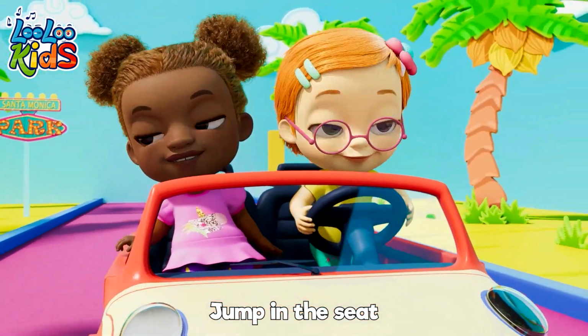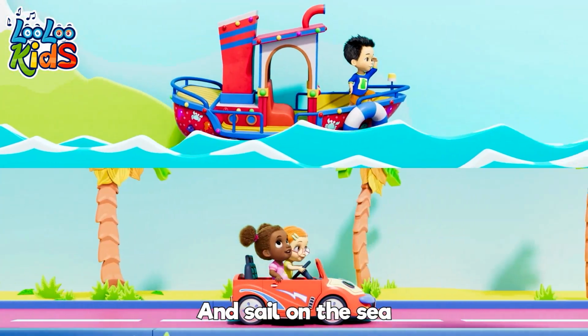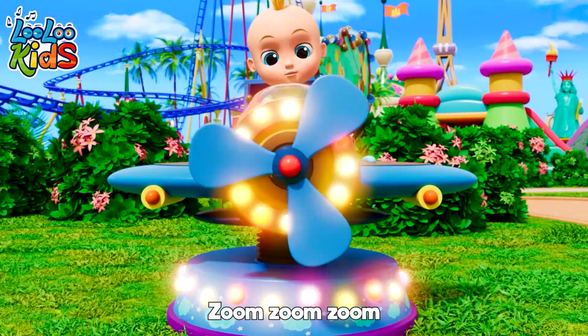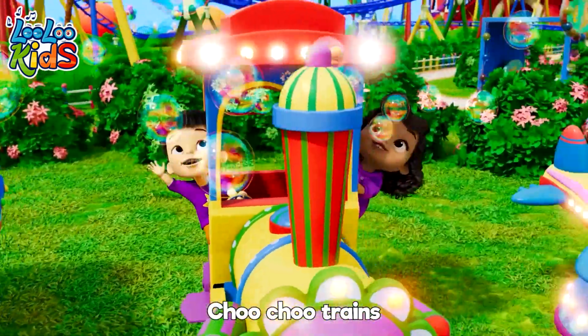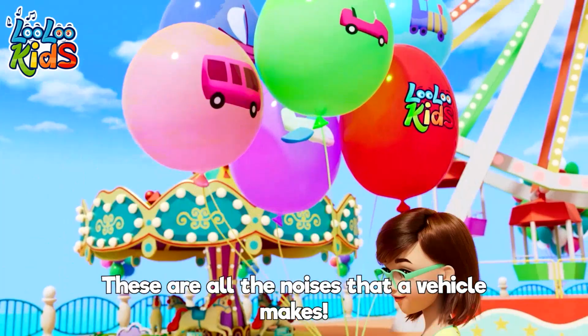Jump in the sea, beep, beep, beep. We drive on the road and sail on the sea. Choo, choo, trains, planes. These are the noises that a vehicle makes. Zoom, zoom, zoom, beep, beep, beep. Neena, neena, honk, honk, honk. Choo, choo, trains, planes. These are the noises that a vehicle makes.